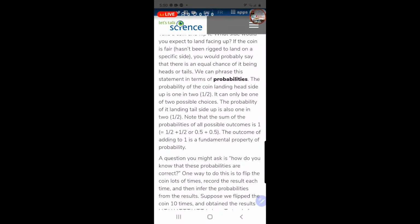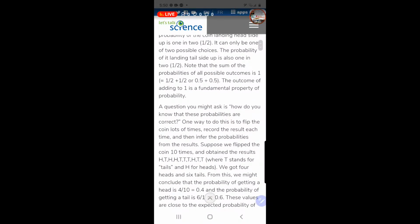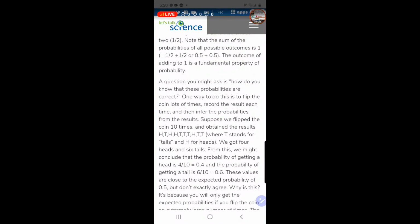Note that the sum of the probabilities of all possible outcomes is 1. This is a fundamental property of probability. So 1 out of 2 choices plus 1 out of 2 choices becomes 2 out of 2, or 0.5 plus 0.5.